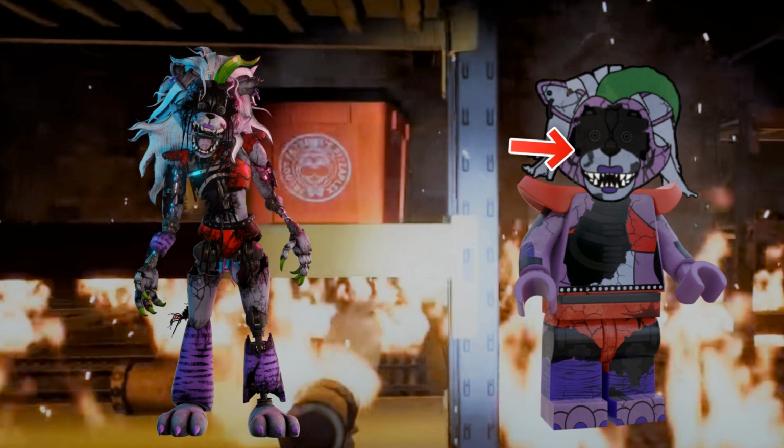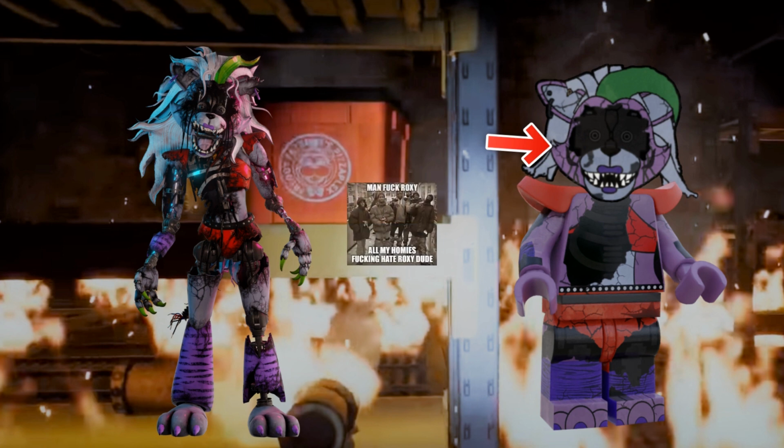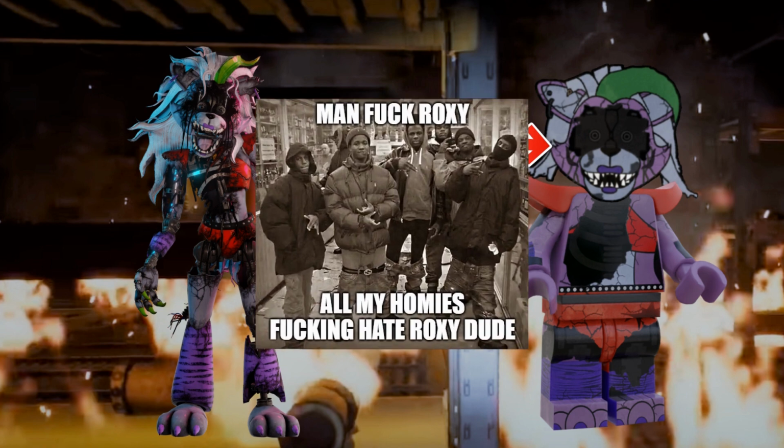Although making that massive hole where her eyes once were was really satisfying for no other reason except for the fact I fucking hate Roxy. Man, fuck Roxy. All my homies fucking hate Roxy, dude.